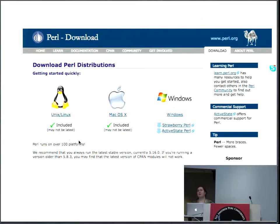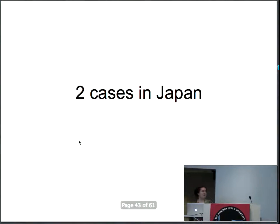Okay, and one of the things about a registered trademark is it has to be seen to be used. So the Perl community has more than one mark. And thankfully, I requested from the people who run Perl.org that we have an onion on the download screen, because that is good evidence for us to use this in America. We have 2 cases in Japan.